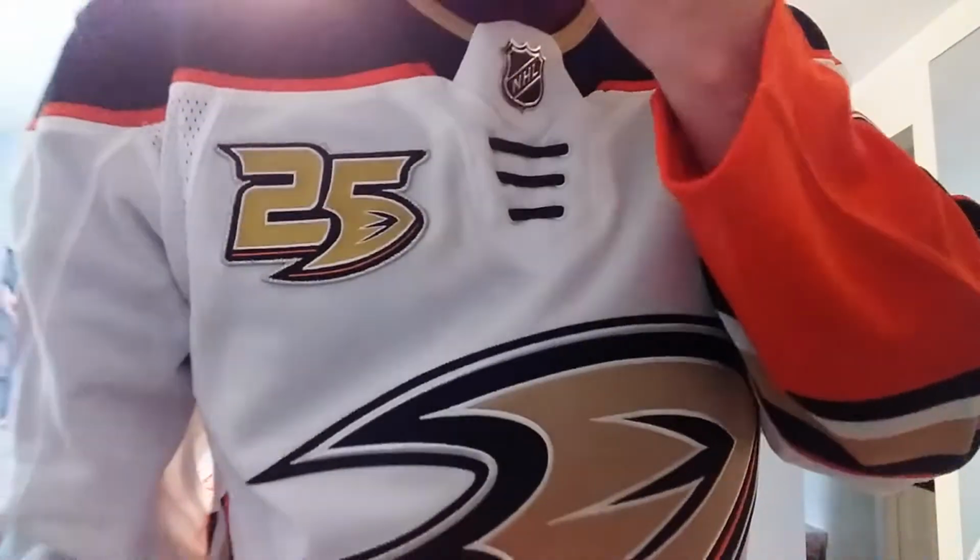Next up, the Anaheim Ducks away. John Gibson, my current favorite player on the Ducks. Got some nice stitching going on with the numbers, really thick. We got the 25th anniversary patch on there too. But yeah, one of my favorite jerseys. I'm going to turn this way a little bit. Such high quality video content right here.